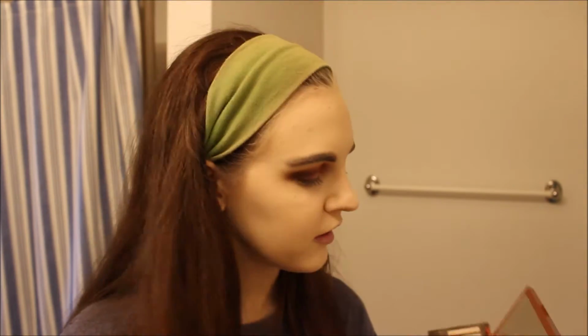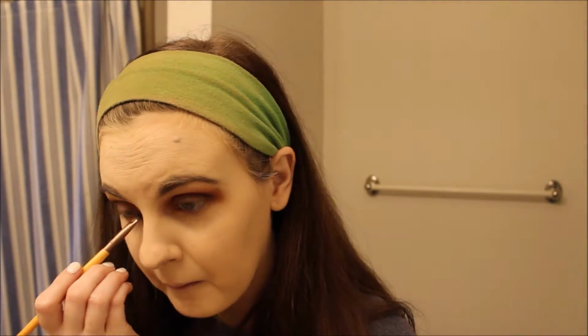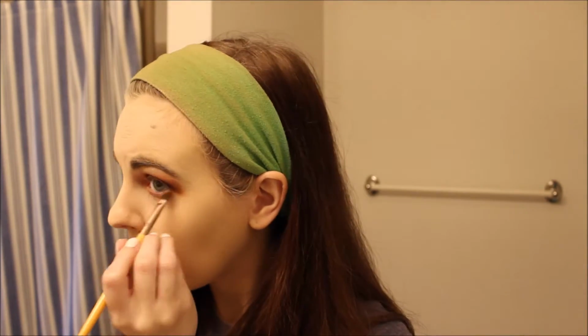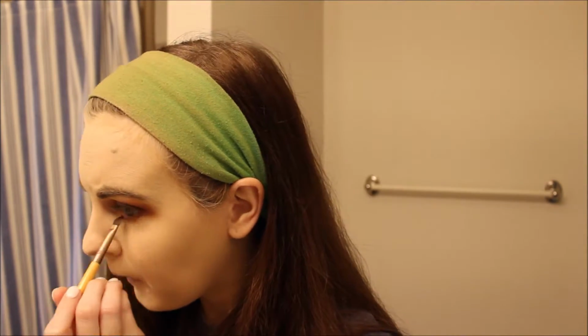Bring it down to the lower lash line. So what I'm going to do is take Heat Devil with my angle brush and bring it all the way around my lower lash line. That's all done. I'm going to be taking the angle brush again line, so right here all the way like halfway. I'm going to take the Real Techniques little eyeshadow brush and blend the lower lash line, like smoke it out a little bit.